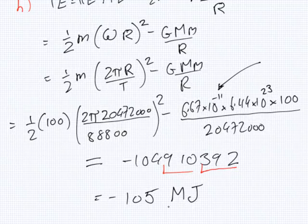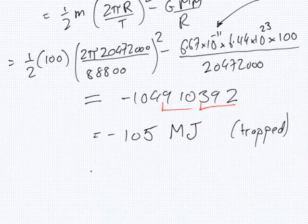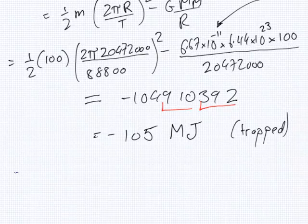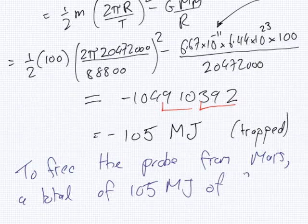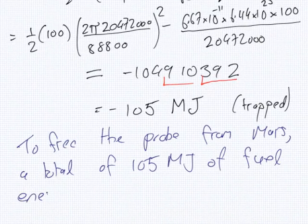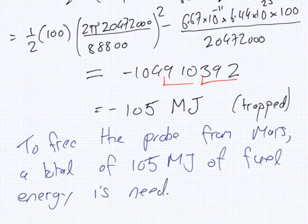So do we answer negative or can we remove the negative? Now, in this case, the negative is important because it tells us that it's trapped. So you could interpret this answer as: to free the probe from Mars, a total of 105 megajoules of fuel energy is needed. So if you wanted to free this satellite from Mars, it would need to burn 105 megajoules of fuel.